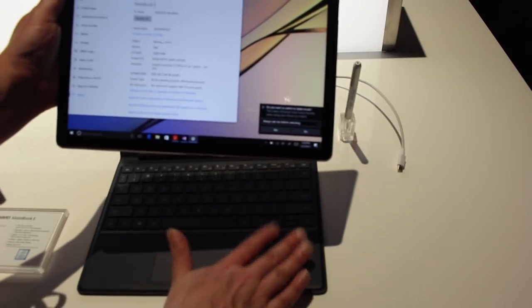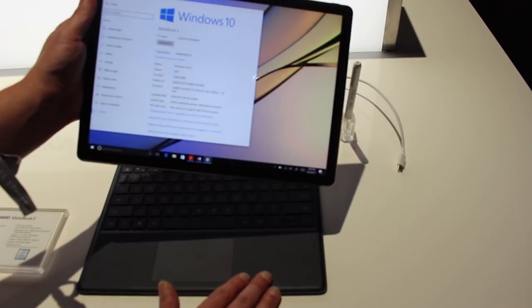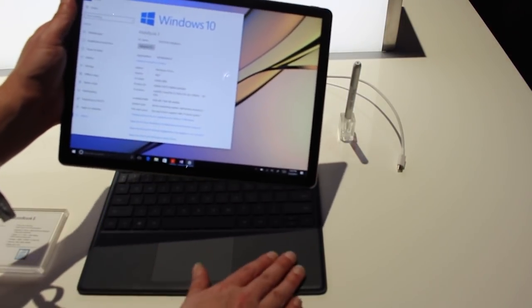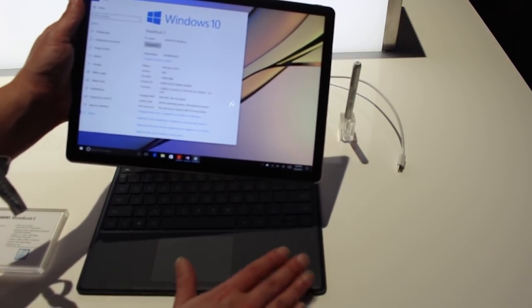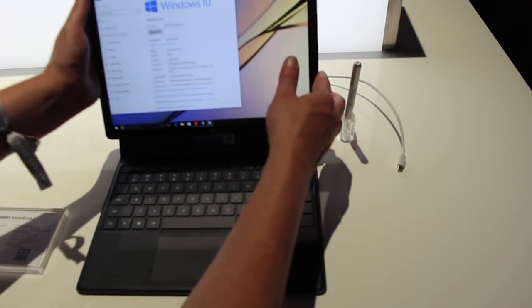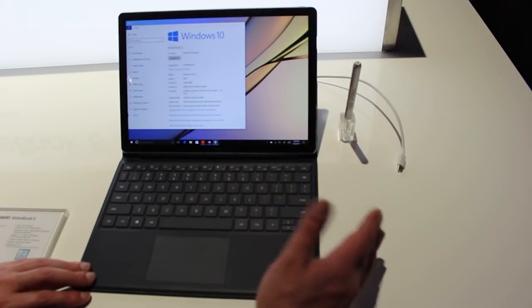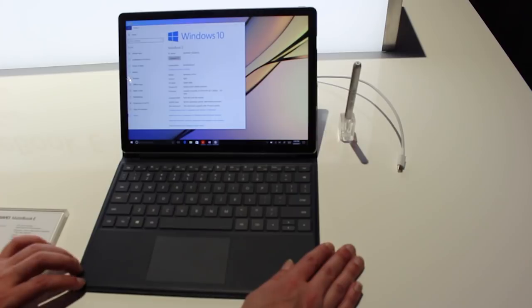I thought it was a bit odd. I thought maybe it was just for the demo models that Huawei has on the stand here. So I asked Huawei reps, and they confirmed that this is the build that will be shipping on the devices when they are available. It won't be shipping with the Creators Update on board, which is a bit unusual, but you will get a free upgrade to the Creators Update anyway, so it's not something to worry about.